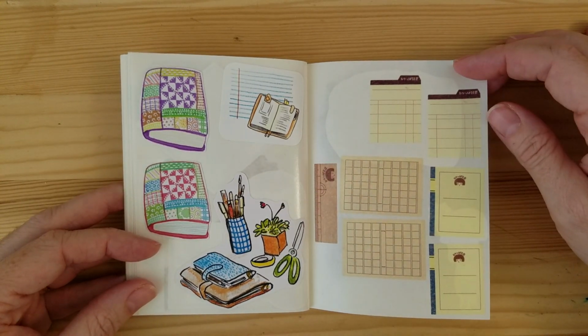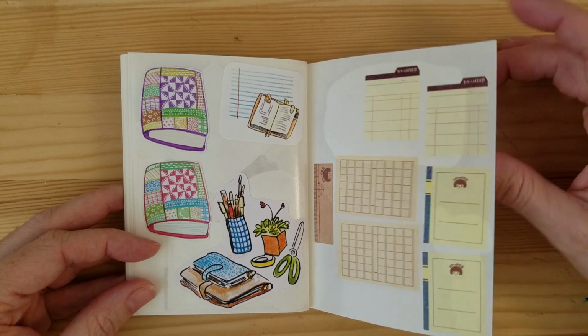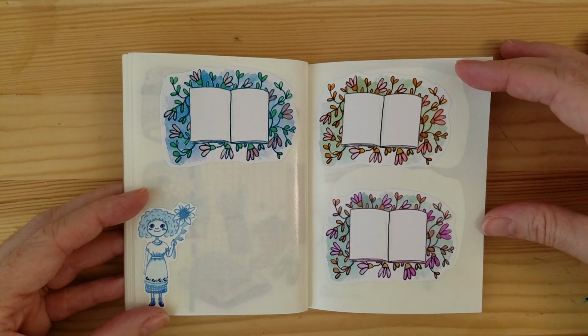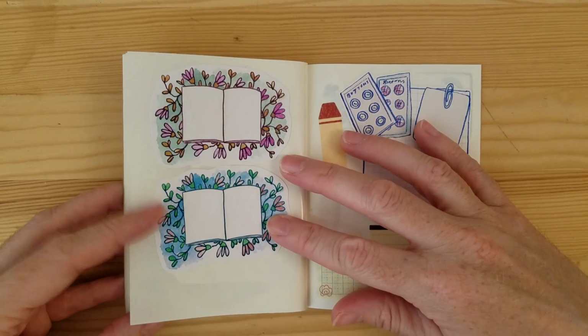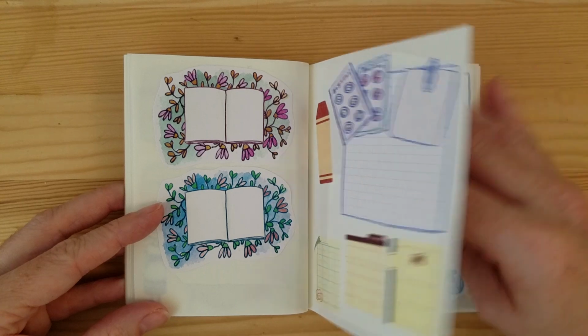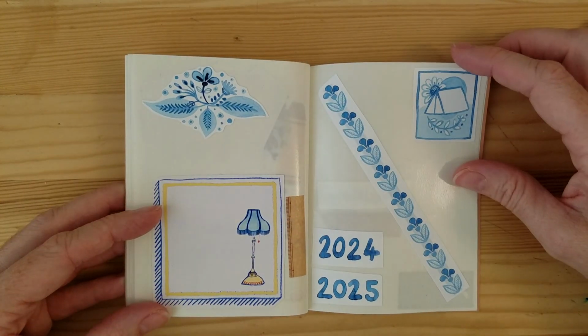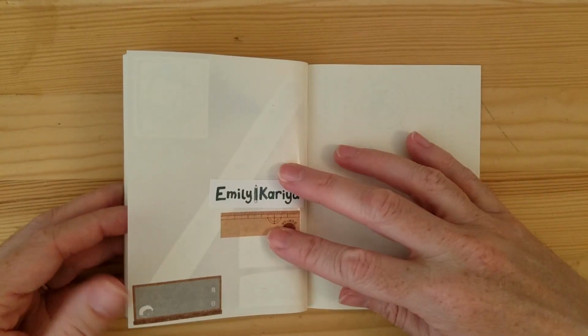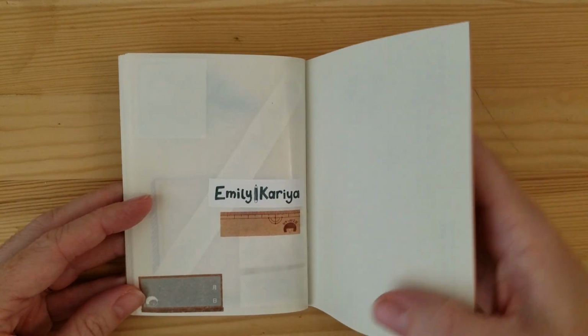Those stickers on the right are from Daiso, the 100 yen shop in Japan a couple of years ago. More stickers that could be used as labels. And I think we're just about coming to the end now. So yeah, that's my little pocket sticker book.